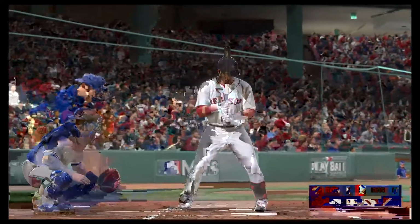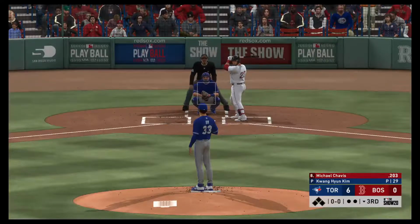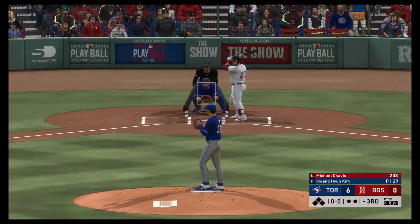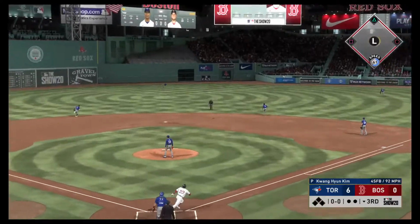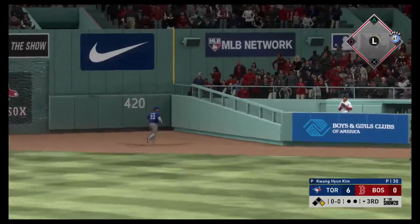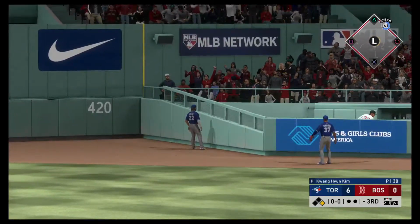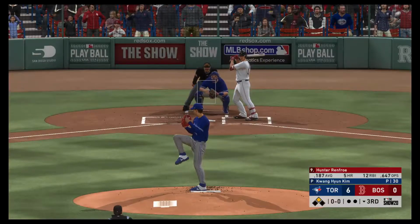So here's Michael Chavis now, hoping to stay hot. He had a couple of hits, including a home run yesterday. Ready with the first pitch. Here it comes. High and deep to right center. Center fielder giving chase. But it's over his head, and it hops the wall for a ground rule double.